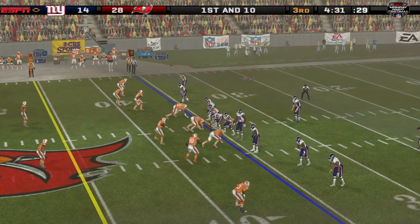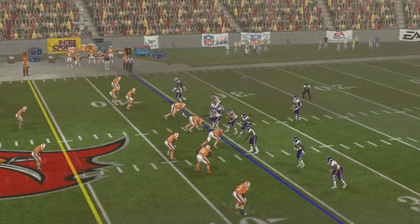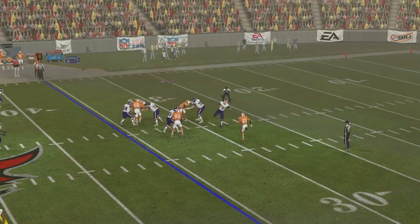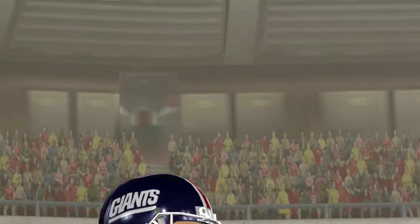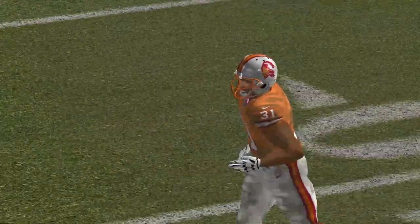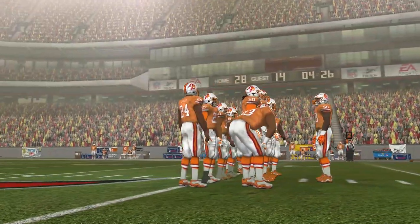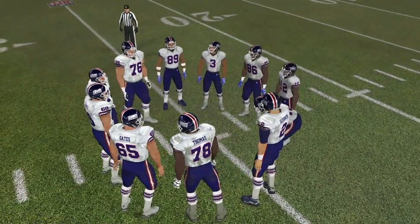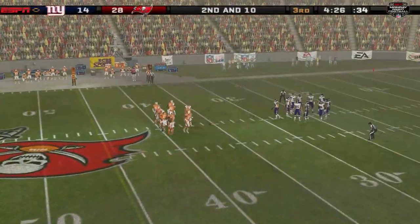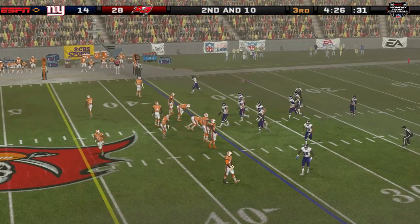Come on! The Buccaneers come out in a nickel package. Here comes the blitz. On the sideline and out of bounds. 86. They like to throw it to the sidelines in situations like that. His throw was just a little off. Number 86 was the intended receiver on that play. Second and 10. Ball on the 35-yard line.